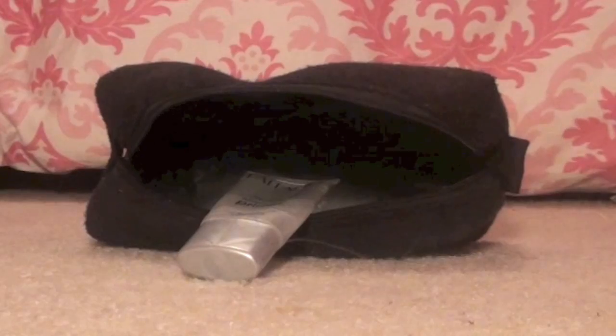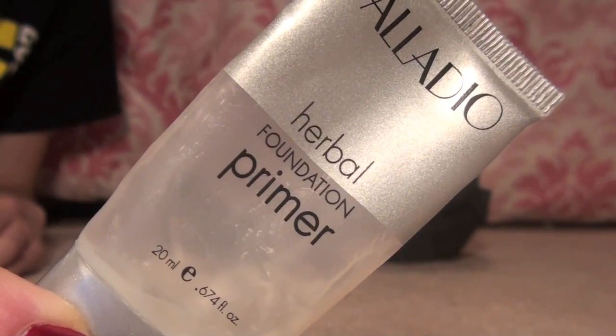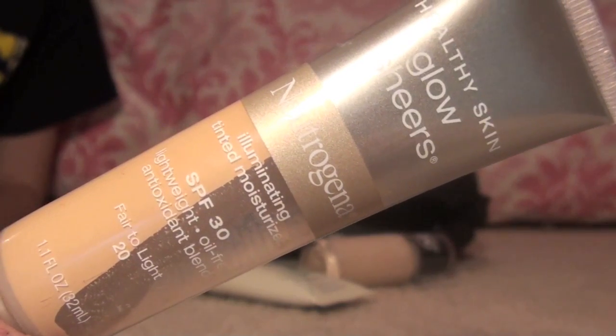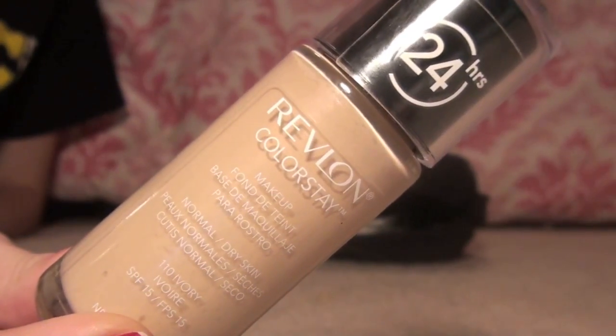So number 1, you need primer for your face, and this will just make your makeup last a little bit longer. You need a foundation or a tinted moisturizer. When I say need, it's kind of up to you. Not everyone is going to need a foundation or tinted moisturizer. Be on the lookout for a good foundation. I would recommend the Covergirl Nature Luxe or the Revlon Color Stay. Those are really nice, but make sure that they match your exact skin tone.